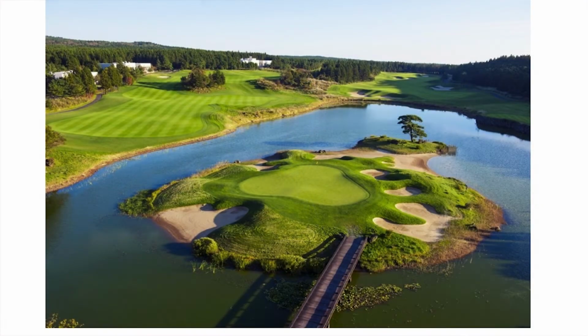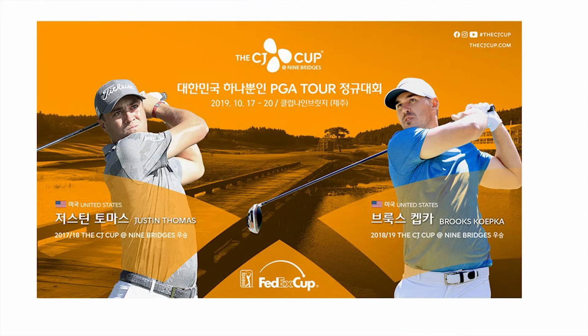Like this is the signature hole. It's the 18th hole. This is the final one. It's the only unique golf club which held the US Open, the PGA Tour. So the first winner is Justin Thomas, and the second winner is Brooks Koepka. It means it's a very important project.